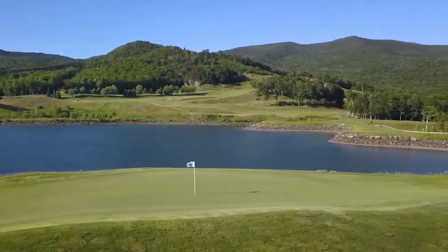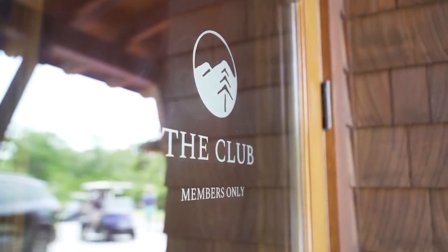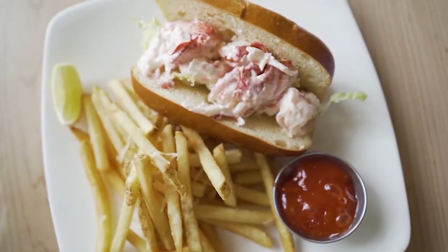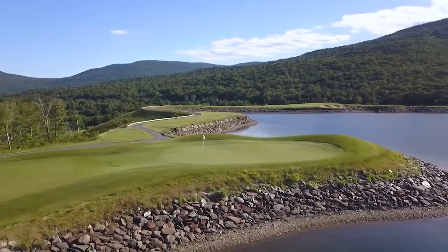The pace is a little slower here. It's a little more casual, it's a little more welcoming, a little more inclusive. And at the same time, the conditions, the culinary experiences is at the highest level, but just in a little more casual and welcoming atmosphere. It really doesn't get any better.